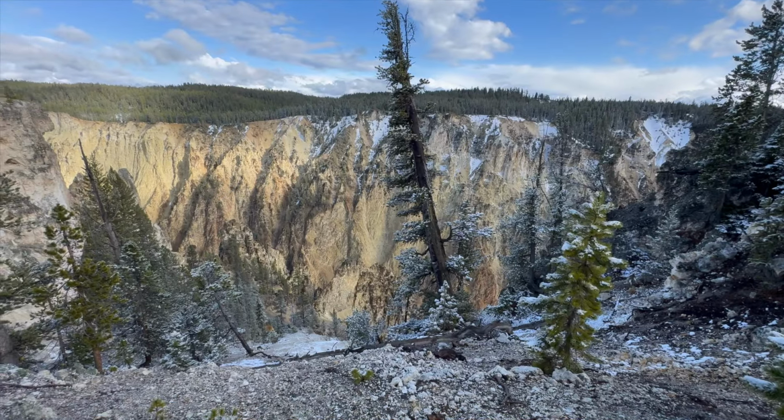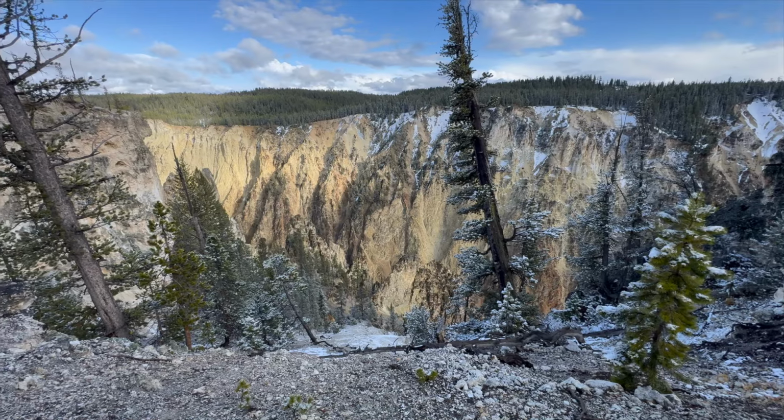Just outside of Canyon Village is the Grand Canyon of Yellowstone. It's where the Yellowstone River goes, and it makes a big canyon here. And there's a lower falls and an upper falls. You can drive the north rim and the south rim. So the snow has stopped, thankfully, although the trees are very pretty with their little snow covering.